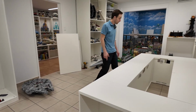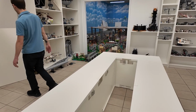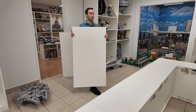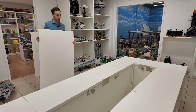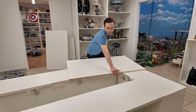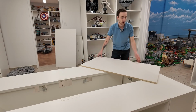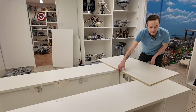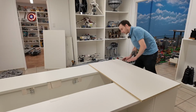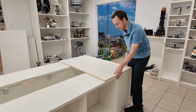So you can see the massive hole in there. That's why we need to top it if you want to have the island look like this. So we actually ended up using the scraps rather than using a new piece of melamine, because there'd be like 5 inches on the end if we used a full sheet, which would look weird. We're gonna have more seams this way, but I think it's gonna be better because there's not gonna be an awkward 5-inch filler on the end.